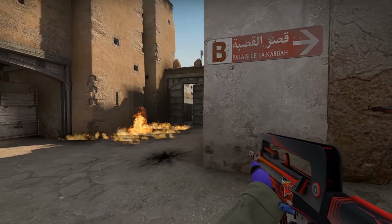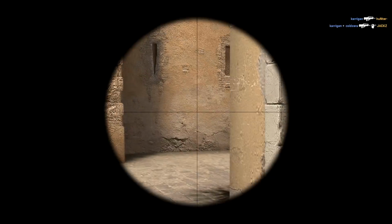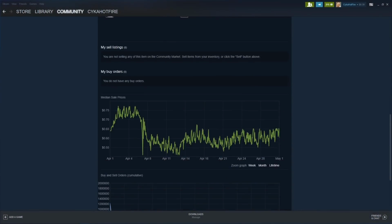Something else I want to talk about now is cases, as they're a bit of an interesting topic right now. Once again, a lot of them have taken significant dips in price and sit flat for the time being, and probably will until the RMR sale is over.